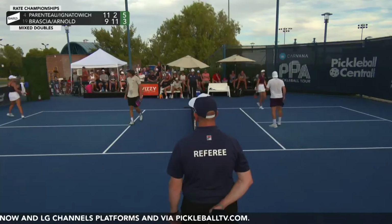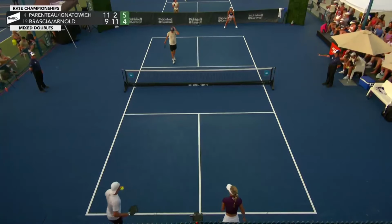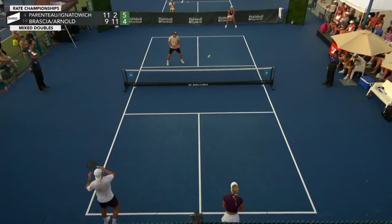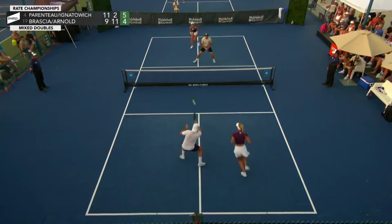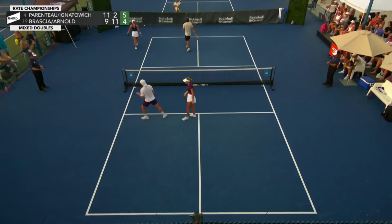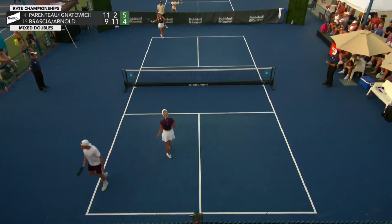And if you're James and Catherine here, especially on this side going against the wind, you can kind of go for your shots more. Against the wind, I mean. Julian pulls that backhand just wide.